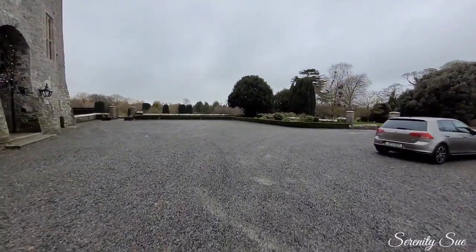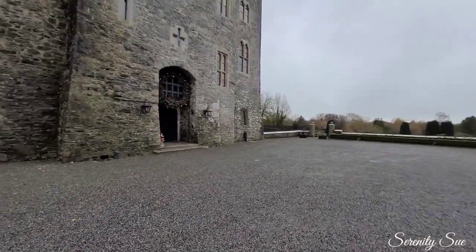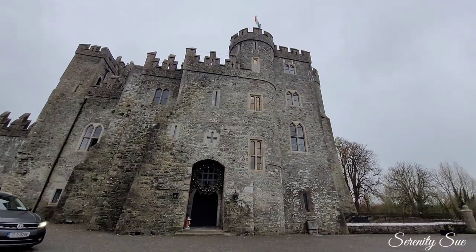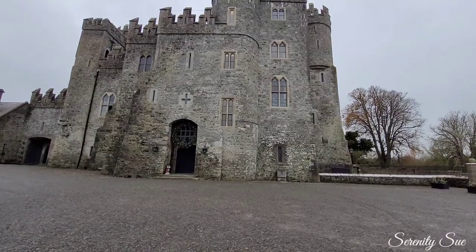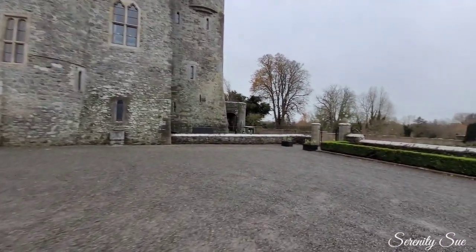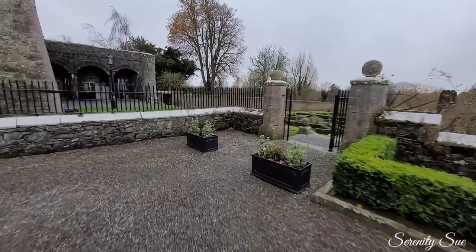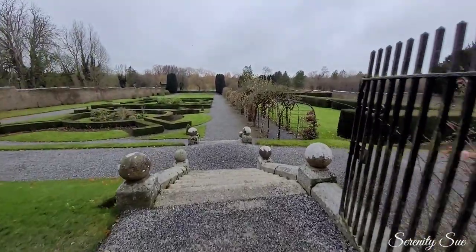It's very windy now here. The huge Christmas wreath. This is a hotel, but I thought it was worth trying to come in and just have a look at the area that we're in. So these are the walled gardens.